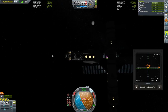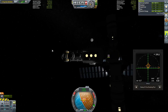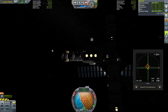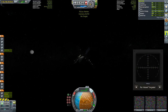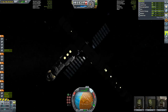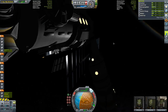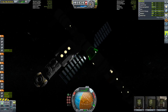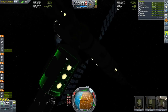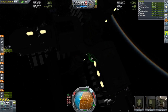70.2. That's okay. I'm going to turn the guidance off now. 270 degrees, 270.1, and we docked. That's almost perfect there. Drama, what drama. Need to stretch here. Now let's hope this panel is not going to hit the tank there. It might actually, although there is a bit of clearance. Okay, let's turn off these engines. We will not be needing the few seconds of delta V that we still have left.